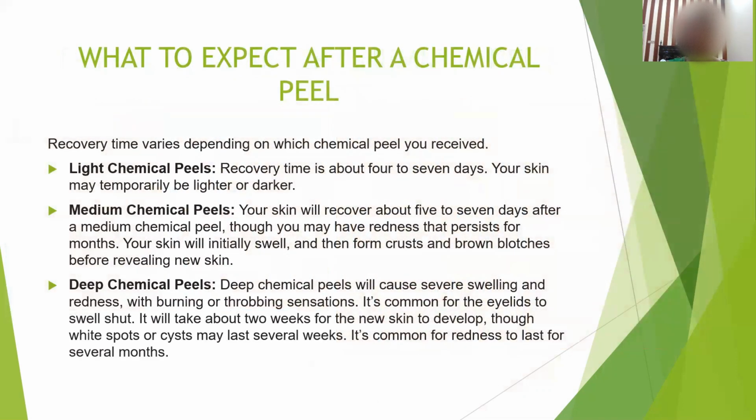What to expect after a chemical peel? Recovery time varies depending on which chemical peel you receive. With light chemical peels, recovery time is about 4 to 7 days, and your skin may temporarily be lighter or darker. With medium chemical peels, your skin will recover about 5 to 7 days after the peel, though you may have redness that persists for months.